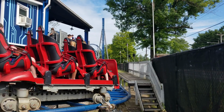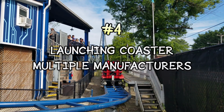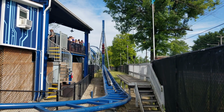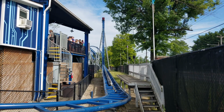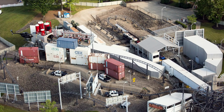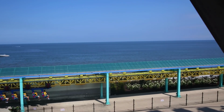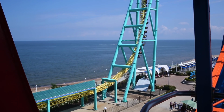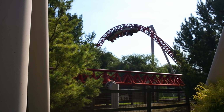Number 4. Launching roller coaster, multiple manufacturers. Instead of using a traditional chain lift or cable lift to pull riders to the max height of the roller coaster, a launch coaster uses various types of acceleration methods to thrust riders to their max speed. Linear synchronous motors, or LSM for short, is the most popular version to launch riders on their way.